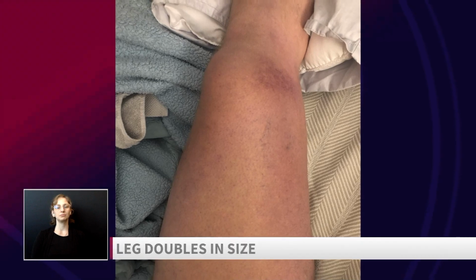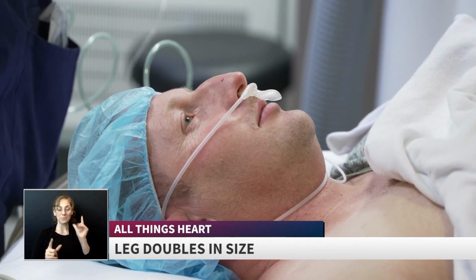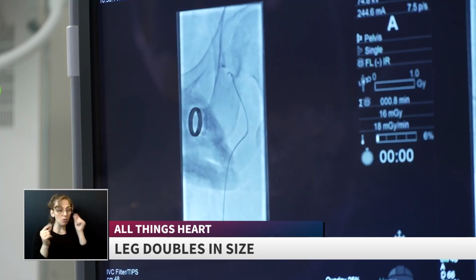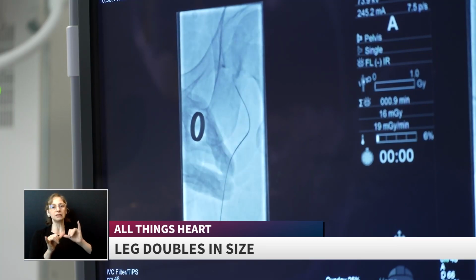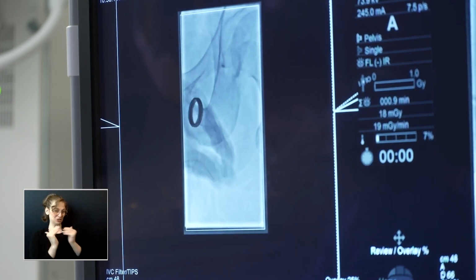Talk about an alarming way to wake up. Today's patient went to bed with leg pain and woke up to find his leg had doubled in size. Learn the life-saving treatment along with the procedure that had him back on his feet on today's All Things Heart.